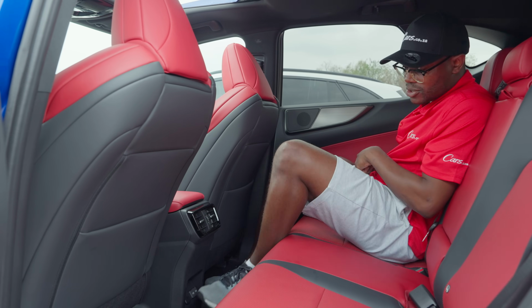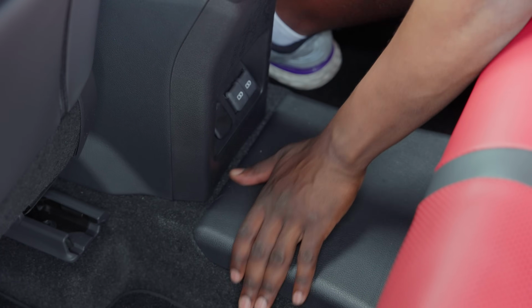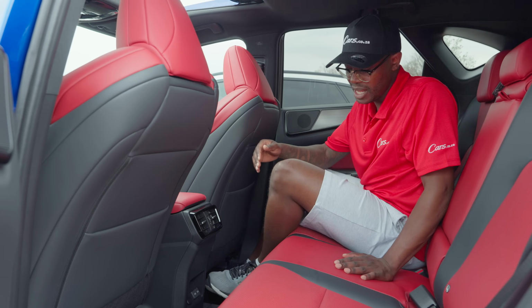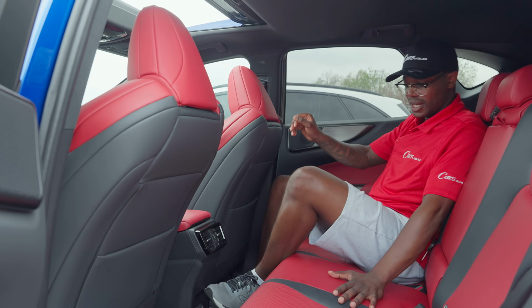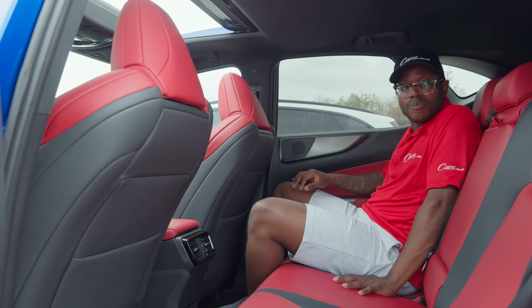And just to take note as well, this part, or the center part of the car, the Lexus has the lowest part, meaning moving from one side of the car to the other is way easier in the Lexus versus the Mercedes-Benz and the BMW.